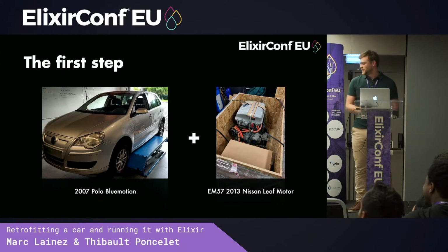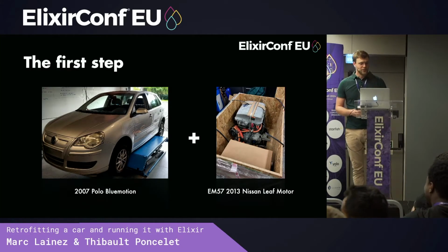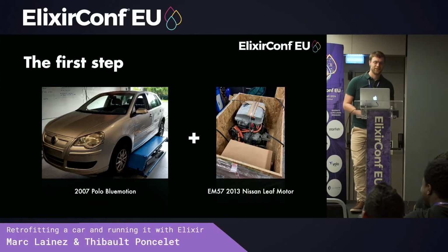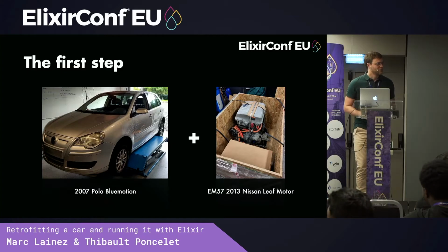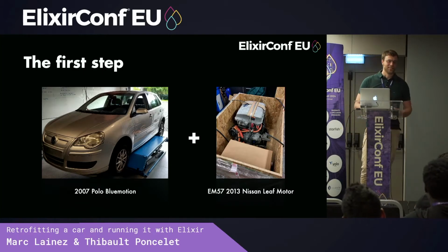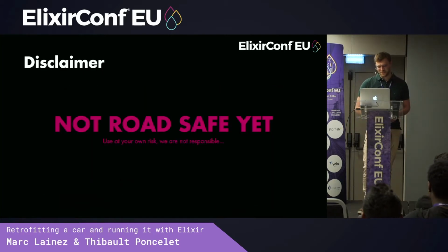In our specific case, we are doing this on a 2007 Polo BlueMotion and a Nissan Leaf 2013 electrical motor. So we try to convert that vehicle into an electric one, and it's a car that has a story because it was the first car of Marc, who then sold it to Loic as his first car too, and now it's back in the company, so it's kind of fun.